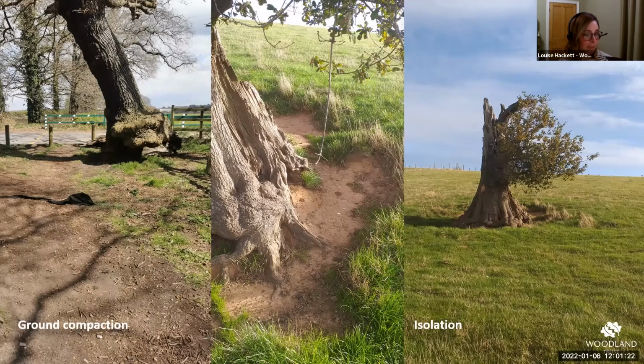Compaction is another issue. So this happens to be pasture. It's an ancient oak, and it has compaction around the base from livestock, but also it's in complete isolation. There is not another tree within quite some distance of it. So if you're thinking about specialist invertebrates, for example, with short dispersal distances, there's potentially nowhere for them to go once this tree goes.